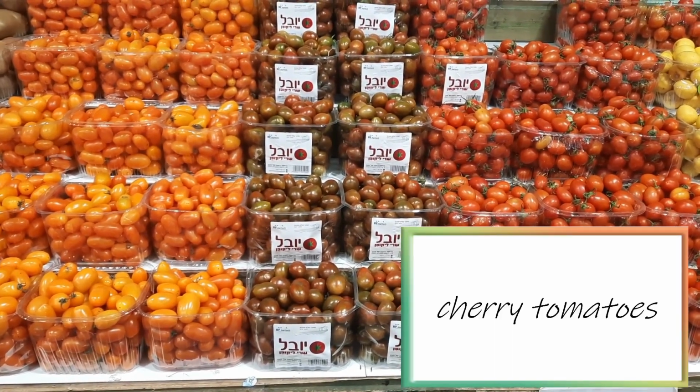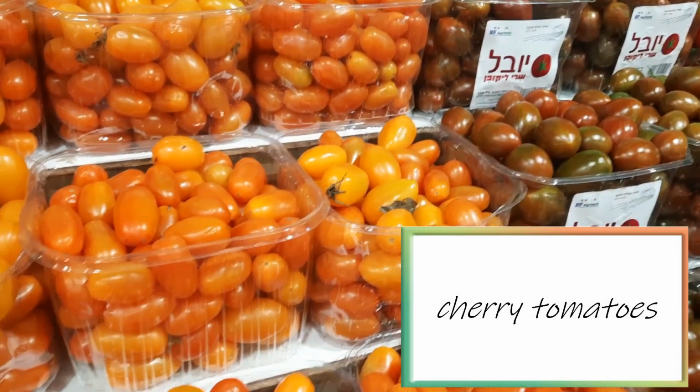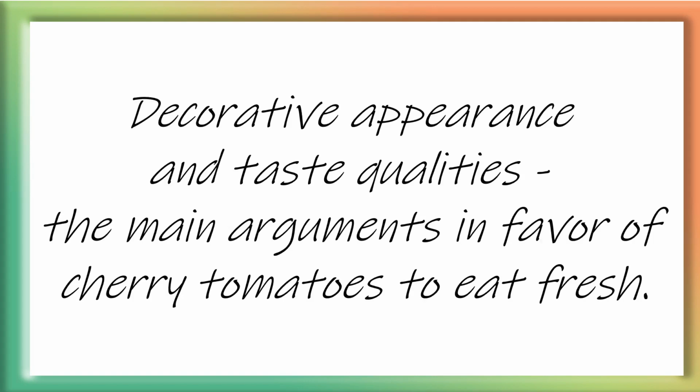Cherry tomatoes. And we were able to grow cherry tomatoes and cucumbers, all kinds of stuff. Decorative appearance and taste qualities are the main arguments in favor of eating cherry tomatoes fresh.